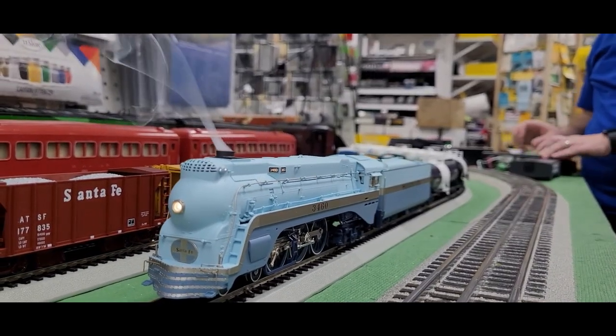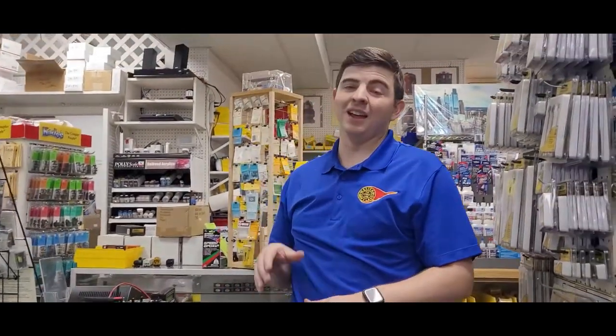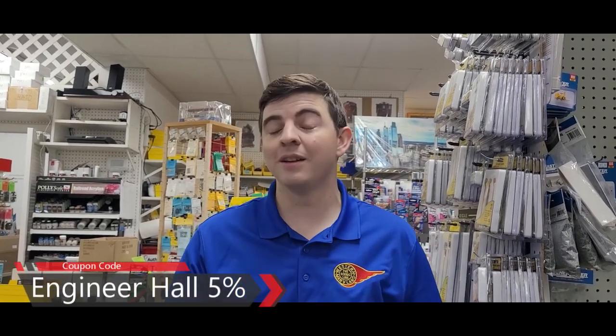So that is a fantastic looking steam locomotive if I ever did see one myself. Now the retail value for this engine is actually $899.99. I know, it's high. But we're selling it here at Yankee Dabbler for $829.99. It's still a lot of money, but this is a gorgeous looking locomotive. It is tremendously detailed. You can always throw in that Engineer Hall discount, say 5% off of that. Any little bit helps when you're talking about those type of numbers. But this is a great looking engine.